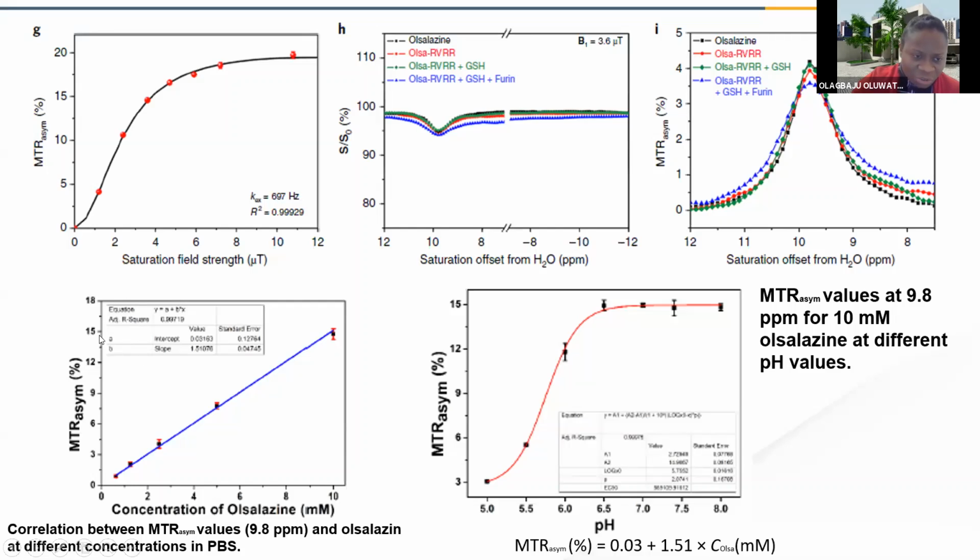And this is computational work done in MATLAB to show the fitting of MT asymmetry against concentration, to see the effect of the concentration of this nanoparticle. The nanoparticle was produced at various concentrations and scanned, and we can see from the plot that the MT asymmetry increases with concentration, meaning that this particle is concentration dependent.